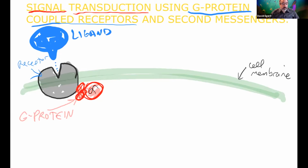So when the membrane protein, this receptor, is just sitting here and has not bound a ligand, this G protein is kind of waiting to go and is inactive. It's kind of bound onto the receptor, and it's called a G protein because it binds GTP, guanine triphosphate. Right at this point, it has, I think, GDP on it if it's not active. But if it's going to activate, it's going to bind GTP and become active.